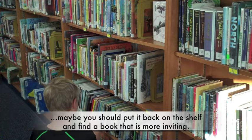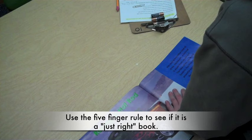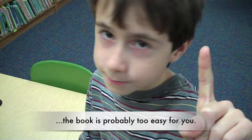If the cover does seem to have possibilities, go ahead and open to a random page. Start reading that page. Use the five-finger rule to see if it is a just right book. Each time you encounter a word you do not know, hold up a finger. By the end of the page, count how many fingers you are holding up. If you are holding up zero fingers or one finger, the book is probably too easy for you. You should probably move on to a different book.